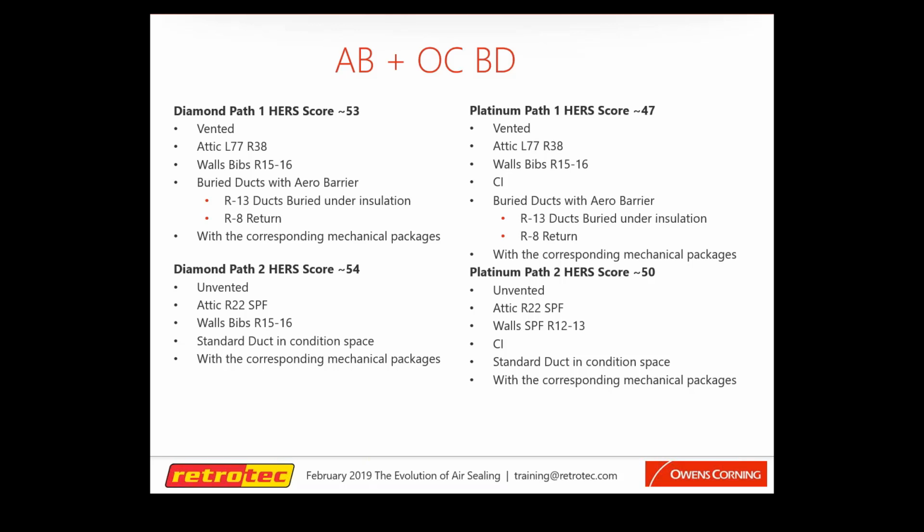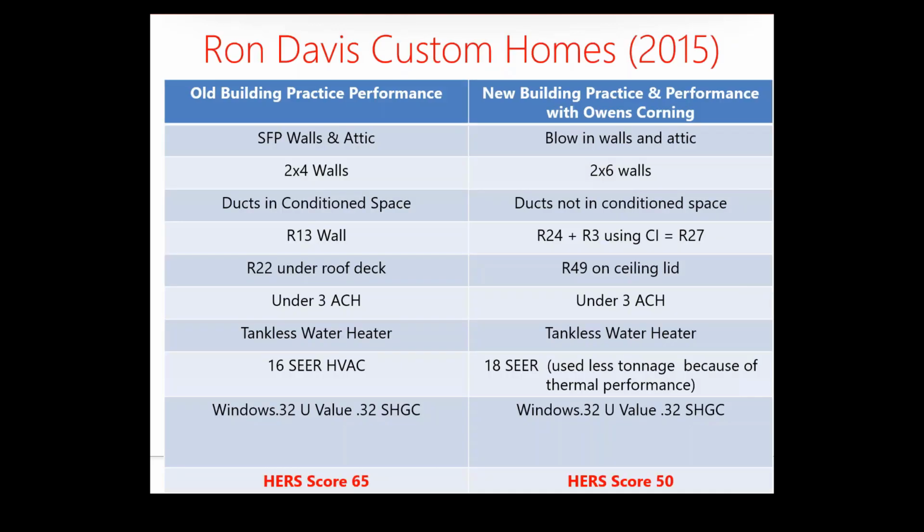Now, if you want to take that $5,000 upgrade and put continuous insulation on the outside, now you have platinum path number one. Now you look at his HERS score, and there is where your return on investment is going to be. So it gives him a way to say, if you still want this pathway, you can have it. It's going to cost you more money, but is it really going to give you the best benefit at the end of the day, just because it's something that you want to use? And so we give these builders different ways to show, this is how much money you're going to save, this is the money you're going to spend, and what's your return on investment based upon that.